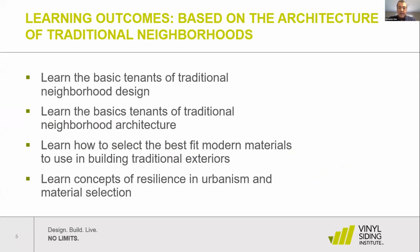We always have to do this at the beginning, and it's actually one of the AIA requirements. So here we go. We're going to learn the basic tenets of traditional neighborhood design, where it came from and why. We're also going to learn a little bit about the basic tenets of traditional neighborhood architecture. Those are two different things, neighborhood design, neighborhood architecture, and I'll explain that. Then kind of the heart of the program is selecting the best fit modern materials to use in traditional exteriors. And we're going to see some concepts in resilient urbanism in terms of material selection, since that's always a question that comes up, especially when we're talking about vinyl siding.